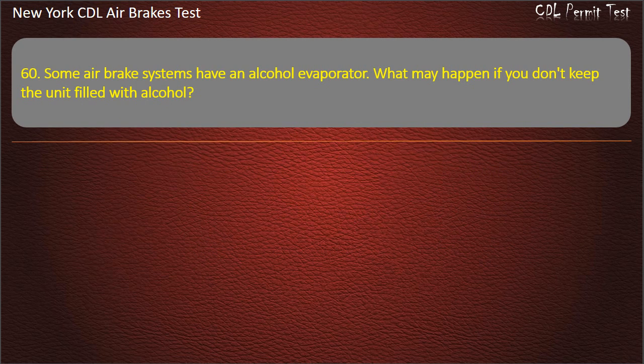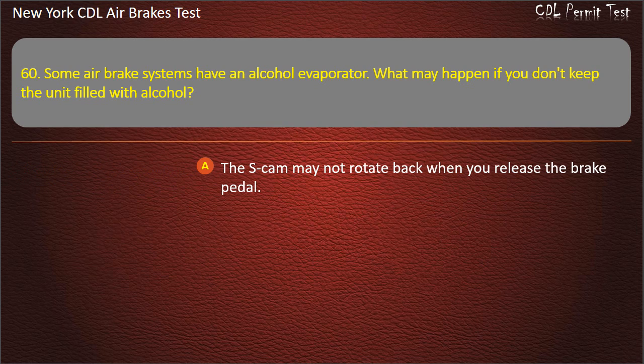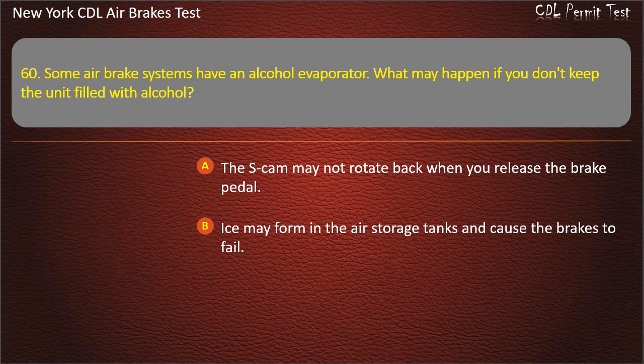Question 60. Some air brake systems have an alcohol evaporator. What may happen if you don't keep the unit filled with alcohol? The S-cam may not rotate back when you release the brake pedal, ice may form in the air storage tanks and cause the brakes to fail, or ice may form on the brake pads and warp them. Answer. Ice may form in the air storage tanks and cause the brakes to fail.